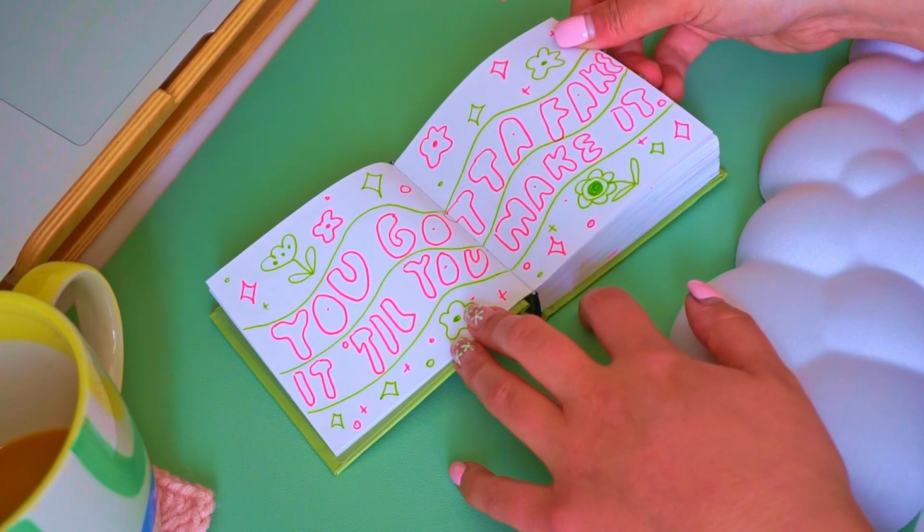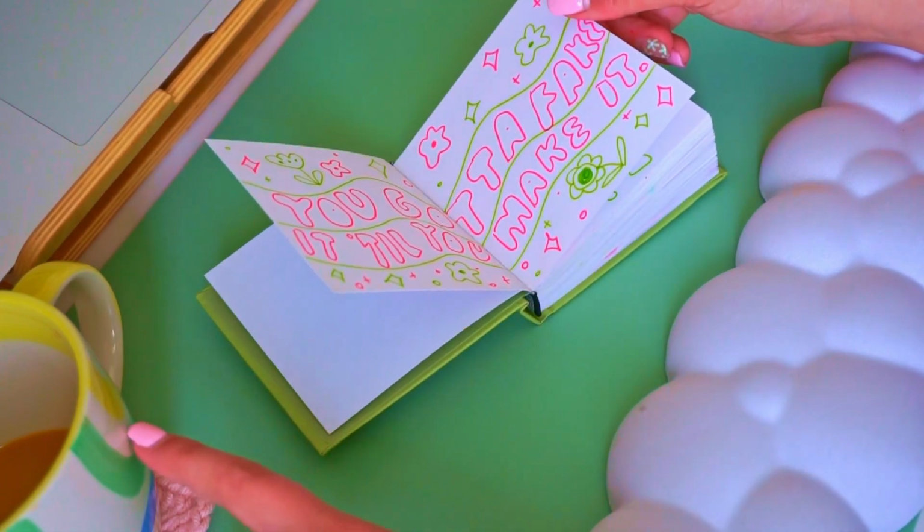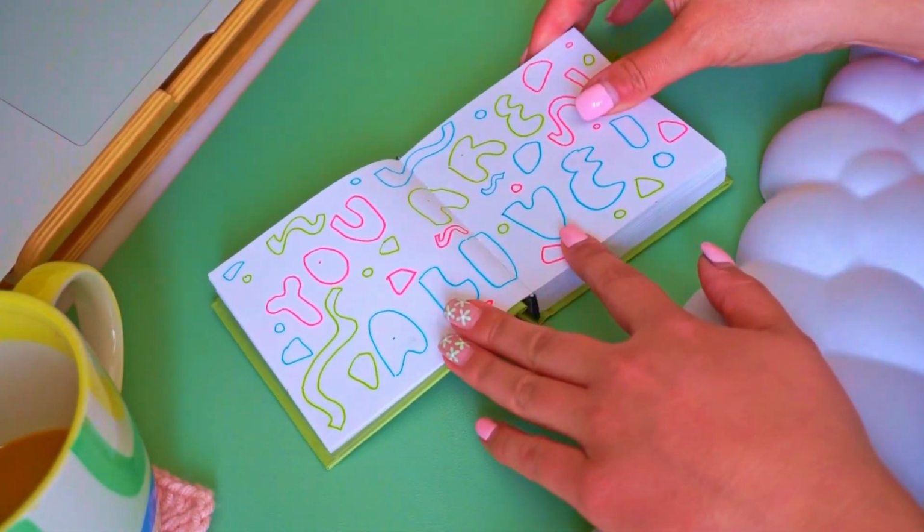I'm so obsessed with her new album. Anyways, also I love this mug here so much. Sorry, I am being a squirrel.